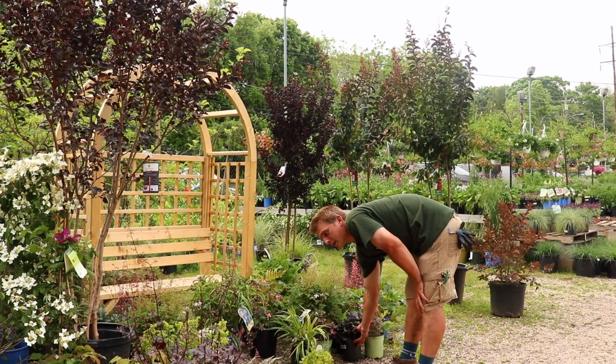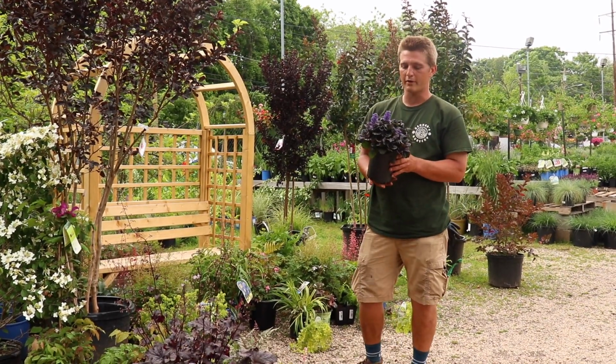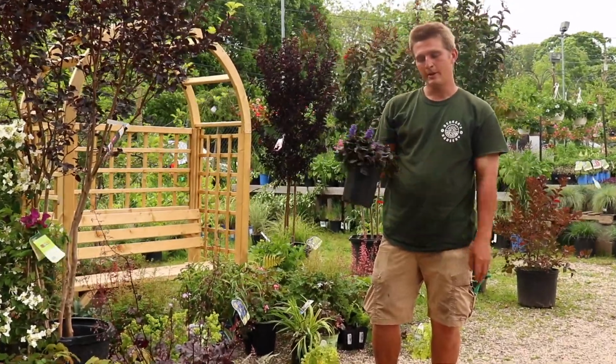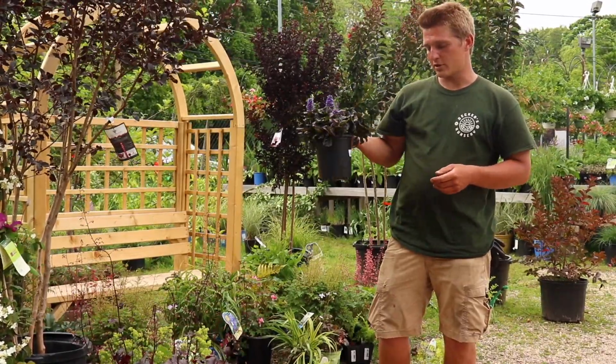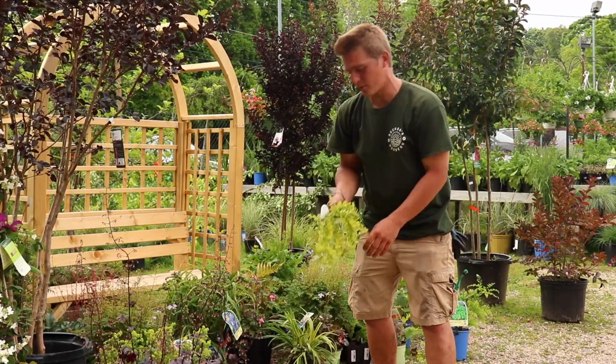When it comes to shade, you have the most options for ground cover. Ajuga is one of our favorites. It's got this dark waxy foliage, nice blue flowers. So this is good if you have a shady area that you just want to fill and let it take over. Ajuga's a great one. Creeping Jenny is another one.